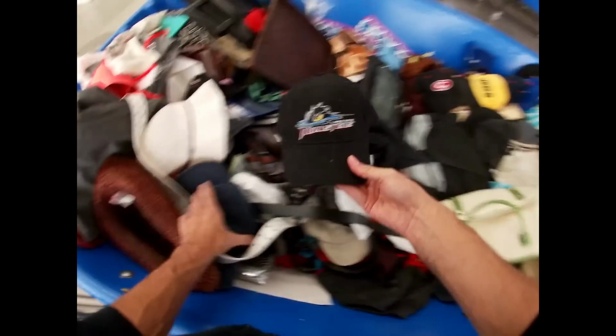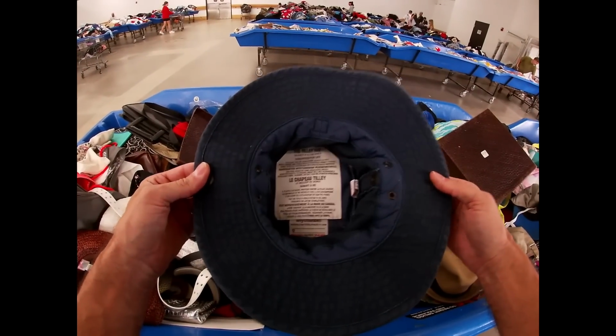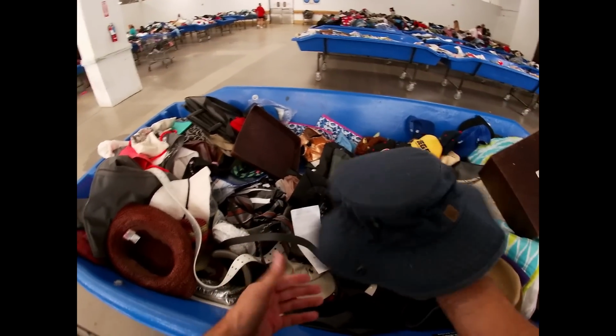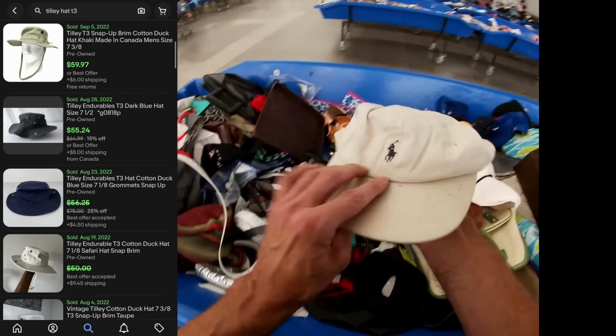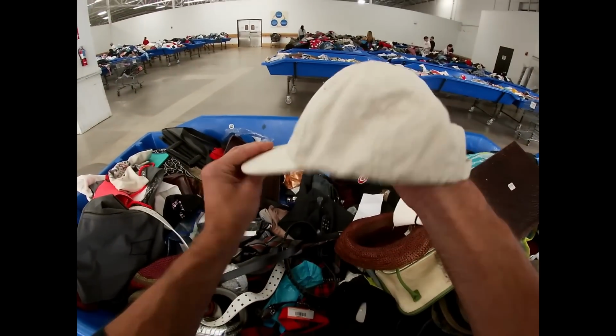That's another The Game hat, I believe. And I love these Tilly hats right here. This is the Wanderer. It's a T3. Unfortunately, it doesn't have the cord, that tie cord, the lace. And so, you know, a $50 pre-owned hat has to be turned into $20. It was navy blue, so I'll price that aggressively.